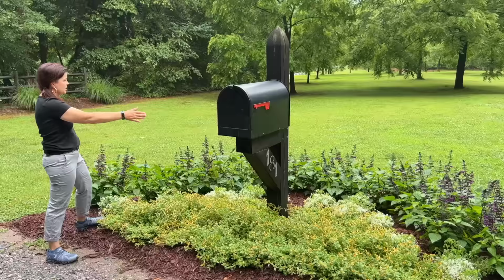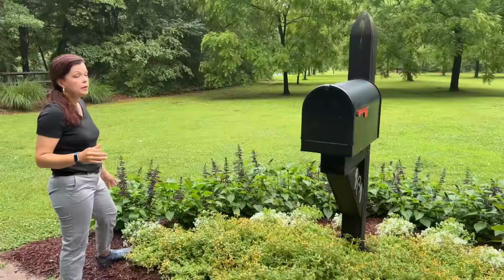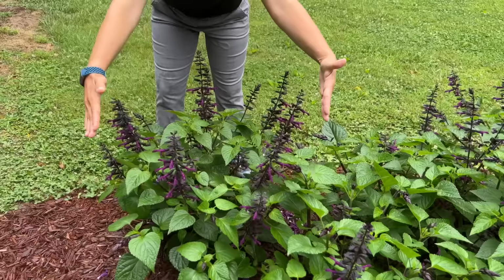When I put these in, they were pretty sad because they were like little salvia trees. I did not come in here and pinch them. I did not do that. They naturally bushed out on their own, branched out, beautiful. Like, this is one plant right here. This is one plant. And just beautiful branching on it.